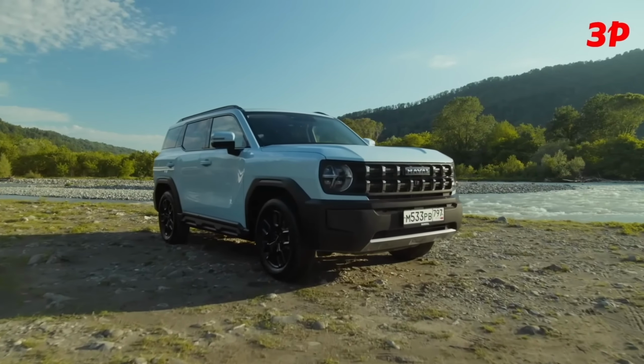This H3 comes with two different engines. Front-wheel drives have a 1.2-liter turbo petrol engine with 150 horsepower and DCT transmission. An all-wheel drive version is also turbo petrol of the same volume, but apparently it's pumped up to 177 horsepower and also has a DCT transmission.